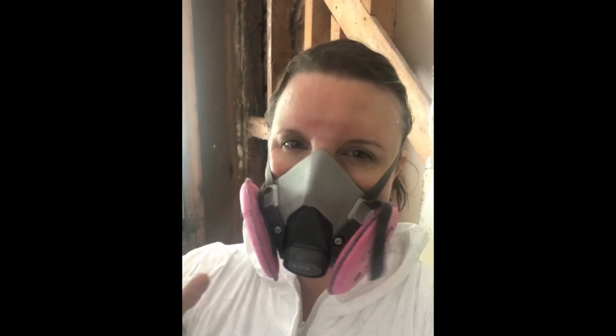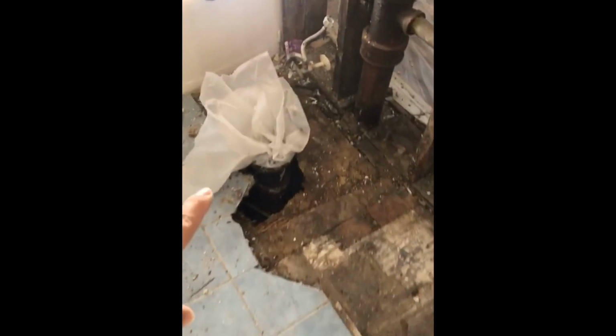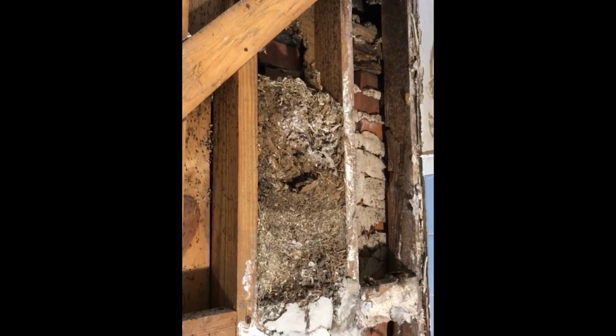I'm in the demo room. I'm pretty much done. I have like just the floor to demo, but I want to show you something, guys, that I don't like. So I'm going to show you what I got going here. Besides one ginormous hole in the floor, I also have a ginormous bird or animal nest in the wall. So get ready to take that out, and then I'm going to clean up for the day.